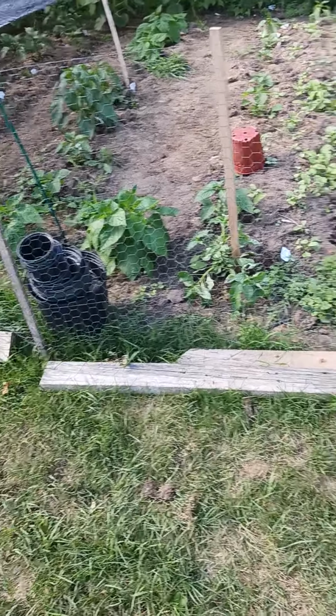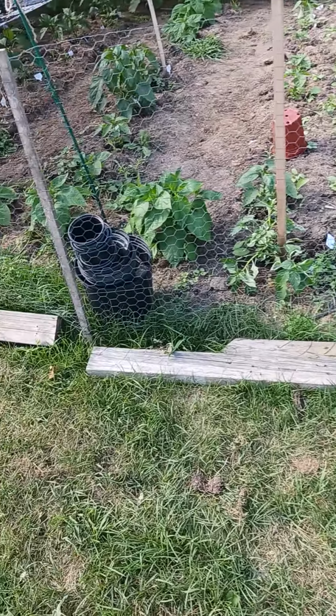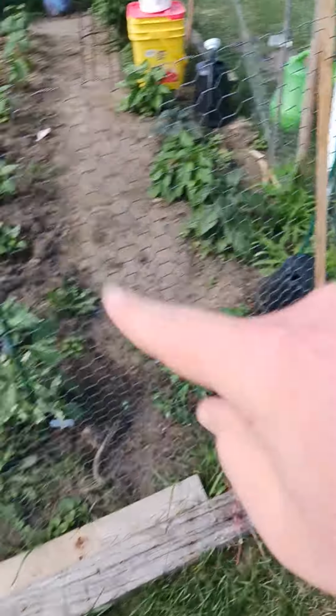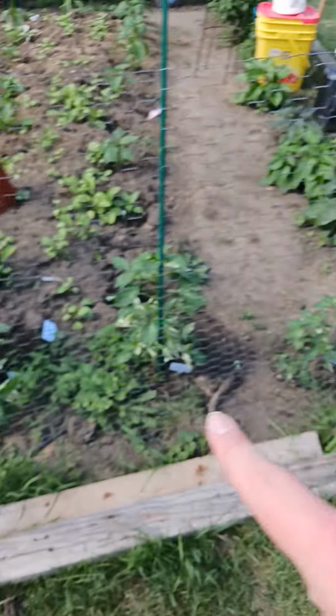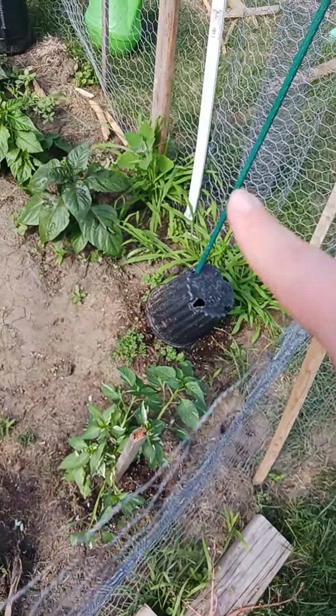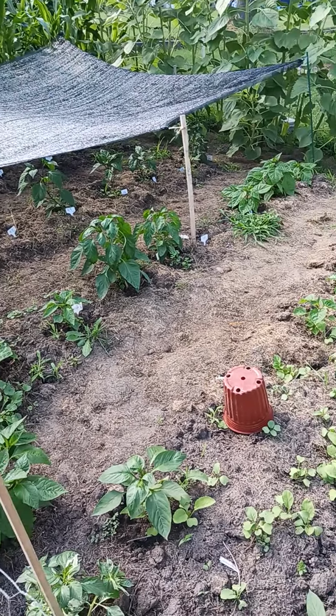These four right here, 3, 4, 5, and 6 over here, they're all fish peppers. That little guy is also covered up because he's got to go out too.